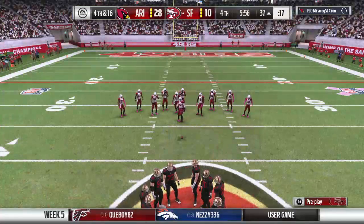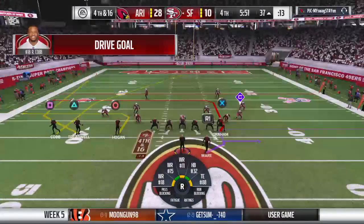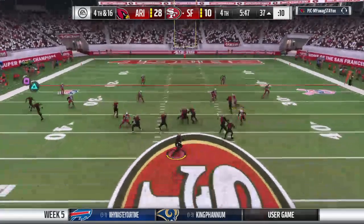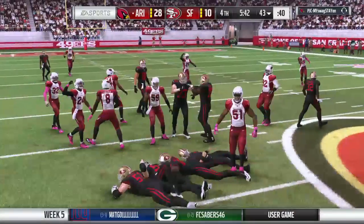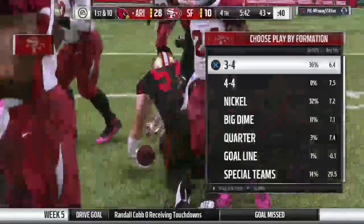Their slim hopes are going to ride on this one. They'll go on 4th down. Here we go. It's Wilson on 4th down. Wilson hit. It's loose. It's out. Fumble. The Niners go for it, but it doesn't work out. And the Cardinal defense is going to get the football back.